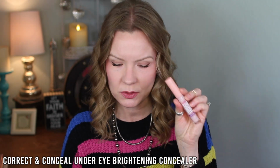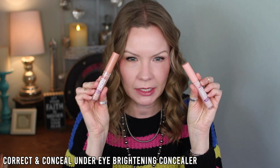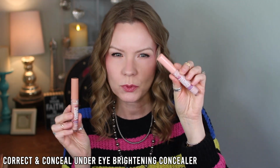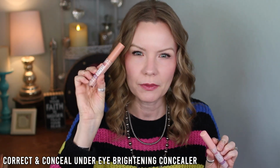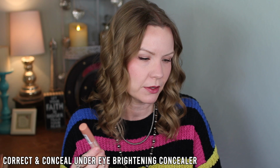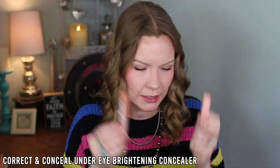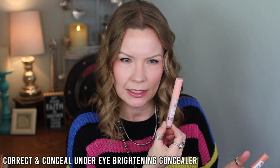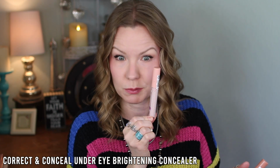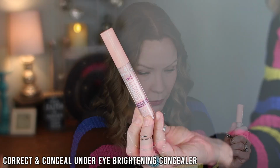So I first got this one, and then I ended up getting this one too because I'm kind of in between the two shades, I think. This one is just a little bit too light for me, just barely. And then this one is just a little bit too deep for me. This one is light and this one is medium. And usually I'm fair light. So the light, I would say it's pretty light, more kind of fair to porcelain.